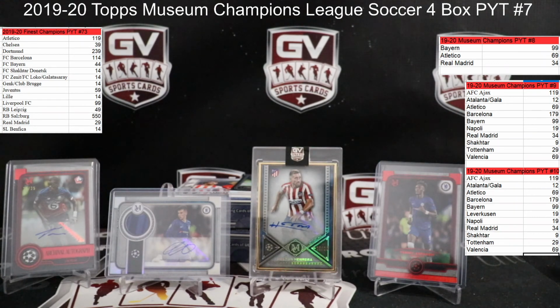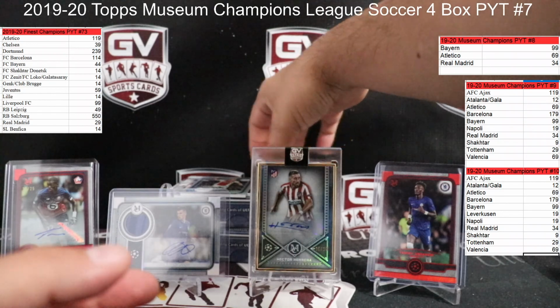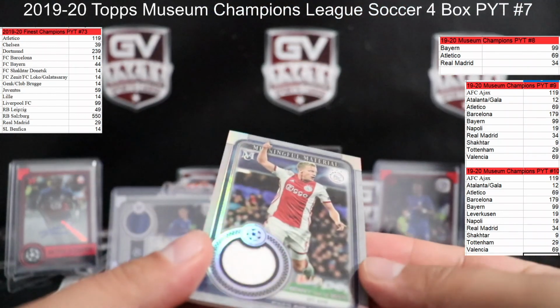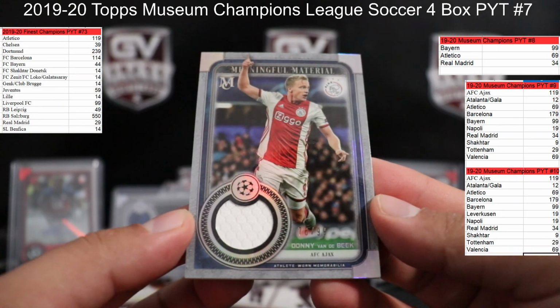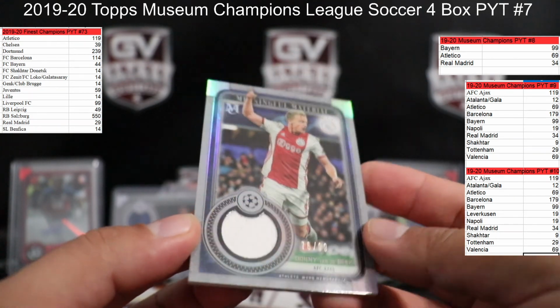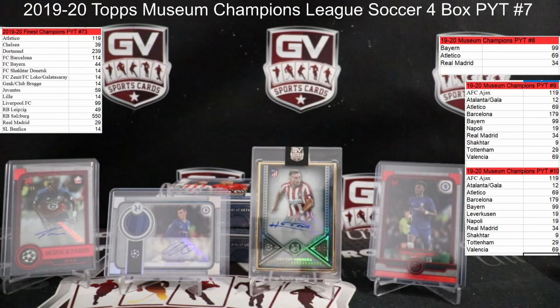Salah. The mem piece is a jersey for Ajax /99, Donny van de Beek. That is 76 of 99. Ajax is Brian.